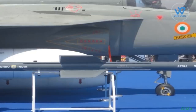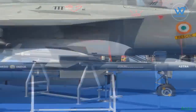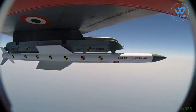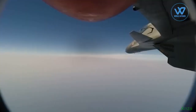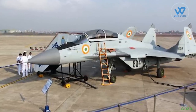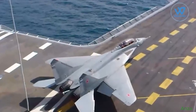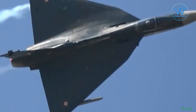Reports released in April 2024 suggested that the missile will be tested in the first half of 2024 with an initial target range of around 130 kilometers. Reports in September 2024 suggested that a series of developmental and user trials of the Astra Mark II, with a range of 140 to 160 kilometers, will be conducted in 2025, which will be completed by 2026 and followed by induction in the same year. Full-scale production is expected by 2027. There have been a few design modifications which led to delays.